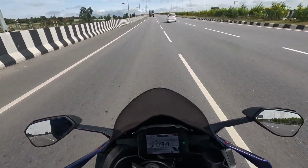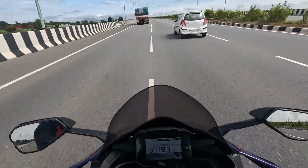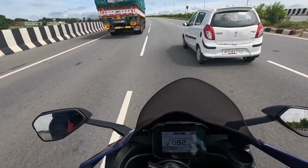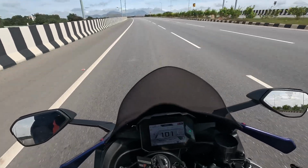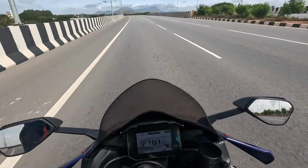It's like a wildcat which wants to be set loose. It wants to be opened up all the time. So it's not very friendly in the lower revs. Apart from this, I've been very happy with the motorcycle. It's so engaging to ride.